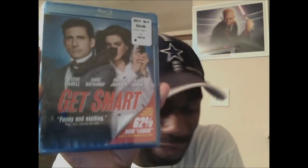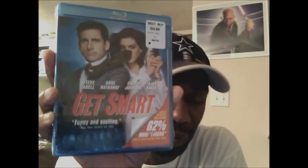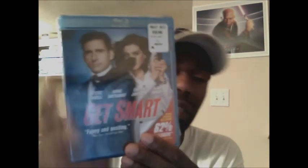The first, the one that I have seen, is Get Smart, with Steve Carell, Anne Hathaway, Dwayne "The Rock" Johnson, and Alan Arkin. I actually found this movie to be pretty funny. I honestly did not think that I would. I didn't think there was a snowball's chance in hell that I would laugh once. Again, I am so happy that I was wrong. This is a very funny movie. It was a relatively decent-sized hit at the box office, so I'm surprised there hasn't been a Get Smart 2, but oh well. This is still very enjoyable.